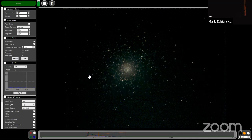But overall, I'm pretty happy with what this is doing in this scope. I get what some folks have said, that this camera likes faster optics for the most part. Although for globulars, this seems to be doing really well, and you have a nice image scale. Almost at 150 stacks here now.